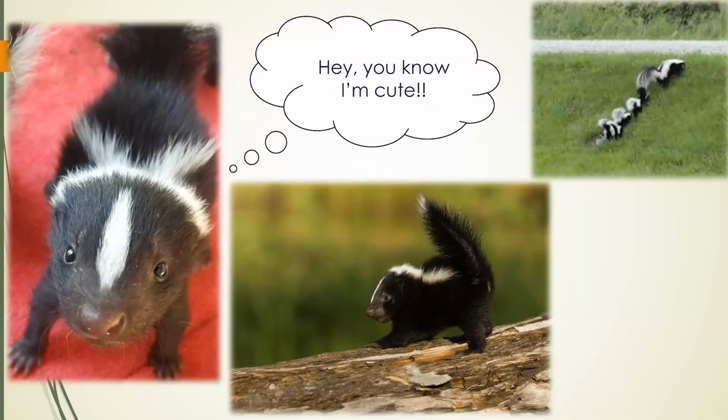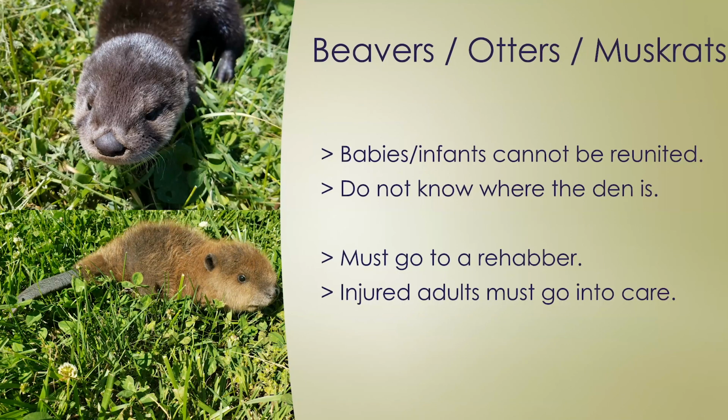A lot of people say, oh, they look great, but they come in and they're lethargic and they're very hypothermic, cold, can't regulate their body temperature. And we've had a lot of skunks die just because they thought that mom would still come back and get them and she was already deceased.